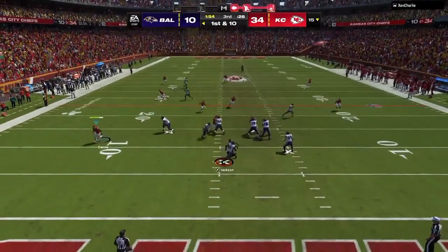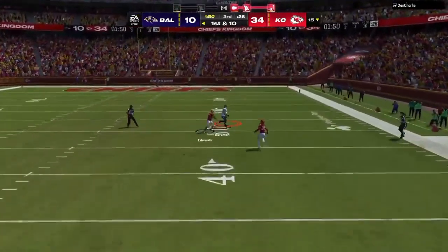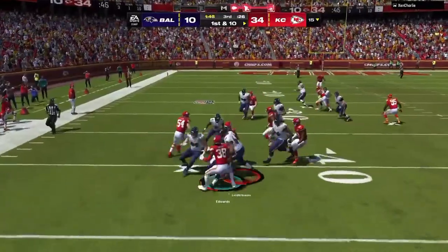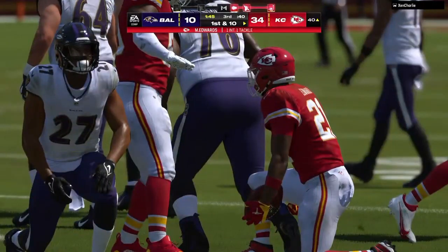It's Jackson. Flushed out right. On the run, he'll let this go deep right side. And now this is intercepted. My goodness. Mike Edwards picks it off. And they will finally stop him as he's down at the 40-yard line.